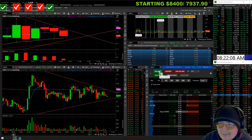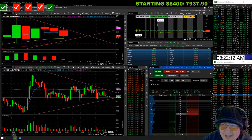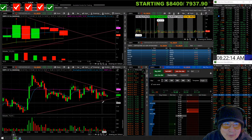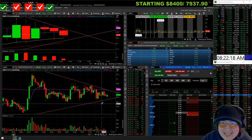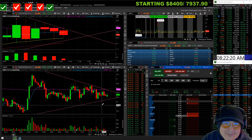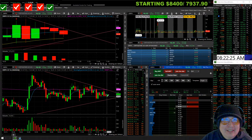Let's see what happens here. Here is the support right here, right on the 1613 support. If it gets under 16, look out. Yep, I think it could do a washout to 1580 and then get bought back up. But below that, I would be careful.